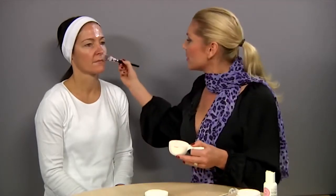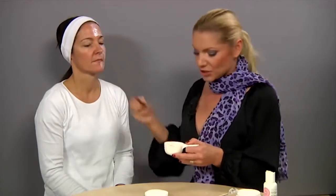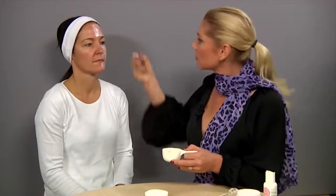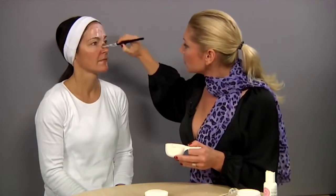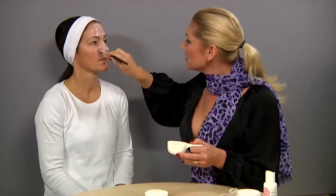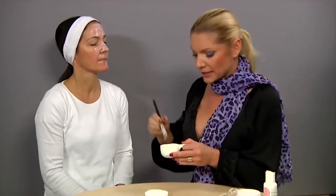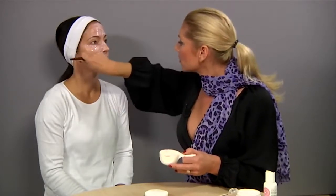So we put it on like this. It's actually quite cool, so don't be surprised when you put it on at home. Here again, we'll do the same on the other side, working from the center outwards and from top to bottom. Again, get really close to the nose and the nasolabial crease. That's quite a deep groove for some people, and we want to diminish that a little.